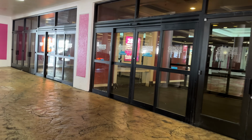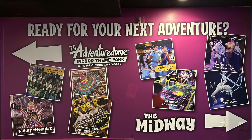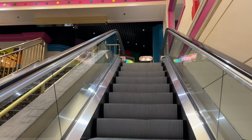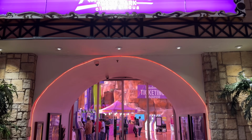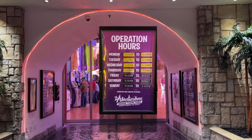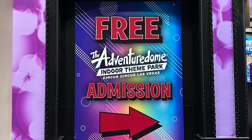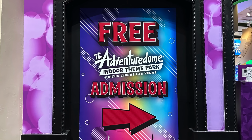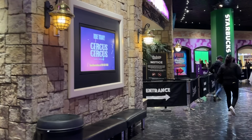All right, if we head in the back doors nearest the garage, we just hang a left, follow the signage leading to our next adventure, which we're always game for, and up we go. The Adventuredome is on the promenade level above the casino and is only open on weekends. But get this, admission is free. You can walk around and enjoy the experience minus the rides at no cost, and that's exactly what we did.